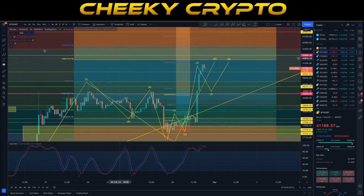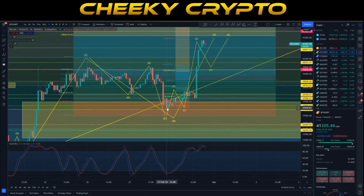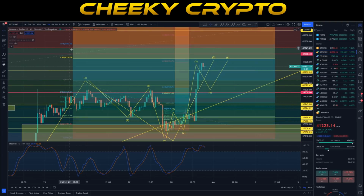And so we're working our way up towards the 1.618 target, which did change, it altered. It's no longer as low as it was before. It actually went up with this deeper ABC move. So this is now actually set right up there at $42,500, right? So we obviously can see that we had this push up.